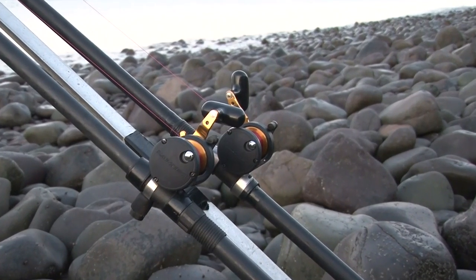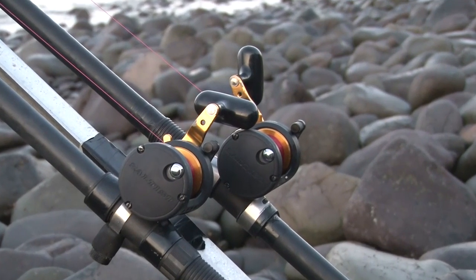A couple of multipliers loaded with 15-pound line, attached with 50-pound shock leader, 5-ounce impact leads and pulley rigs. That's it. Fairly basic, isn't it? Yeah, basic. Nothing too complicated. That's how I'm approaching it anyway, but you could put two clip-down rigs on there. They work if you want a scratch fish or something, but I'm going for a ray.